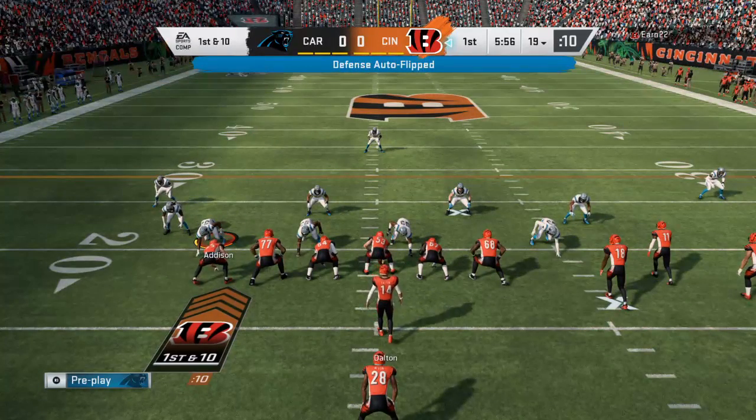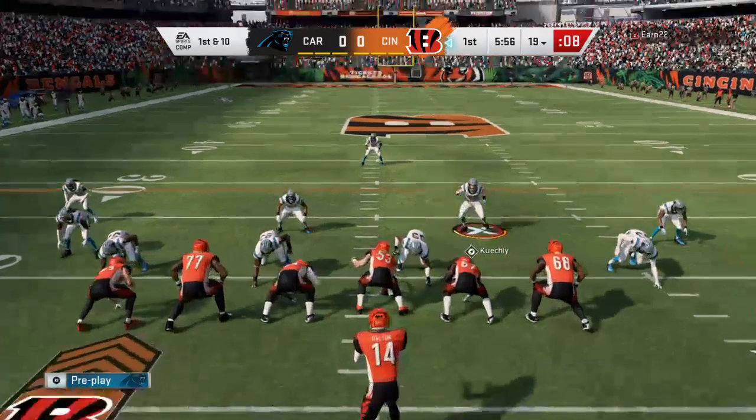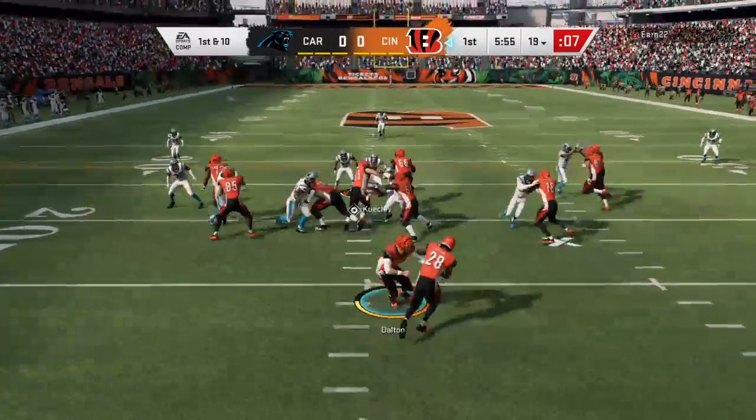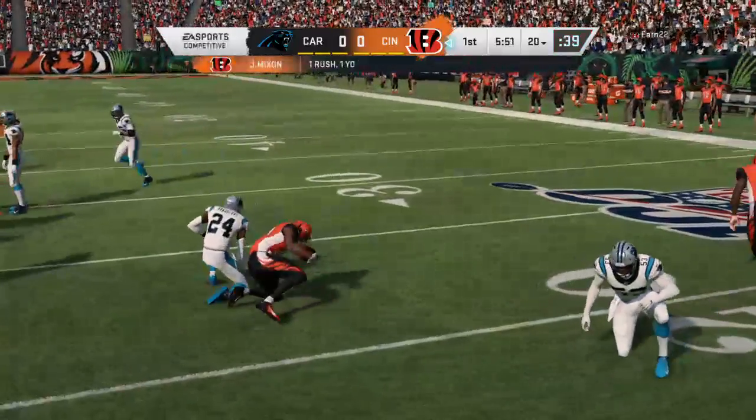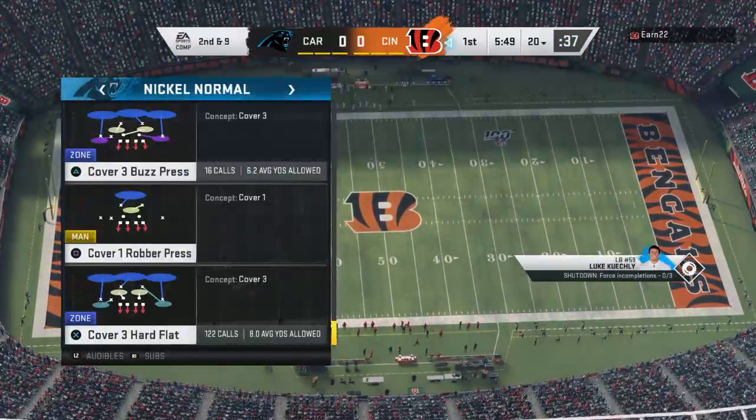Check Mike 54. Mike 54. I know. The former second-round pick, this is Joe Mixon. And he'll be taken down at the 20 after a gain of just 1.